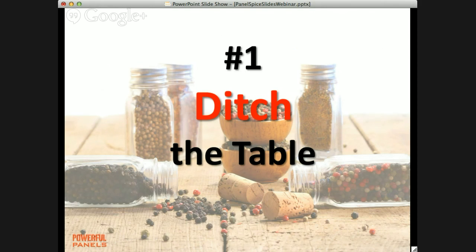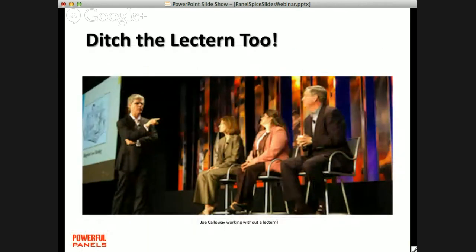Get rid of it. Just get rid of it. Here's a picture of my buddy and colleague Joe Calloway, who I think is an amazing panel moderator, because he really creates discussion on the stage. And if you notice, there is no table there. There's nothing that's a barrier between the panelists and the audience. In fact, Joe is not even speaking behind a lectern. There is no barrier between the moderator and the audience. That's really, really cool.